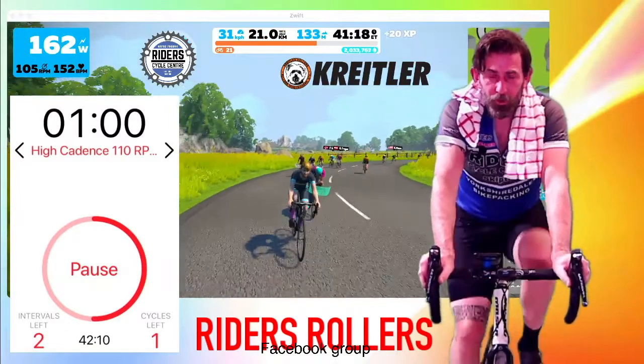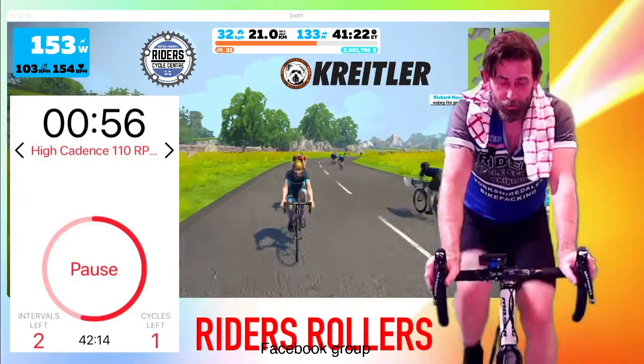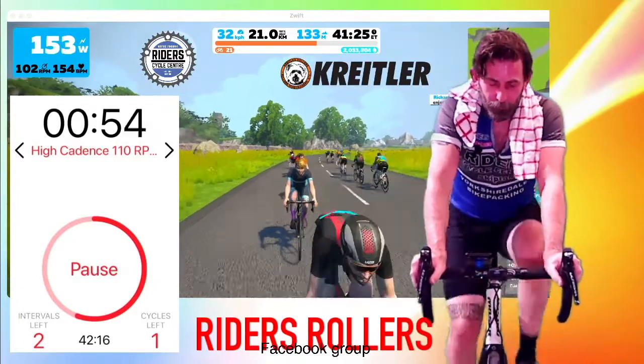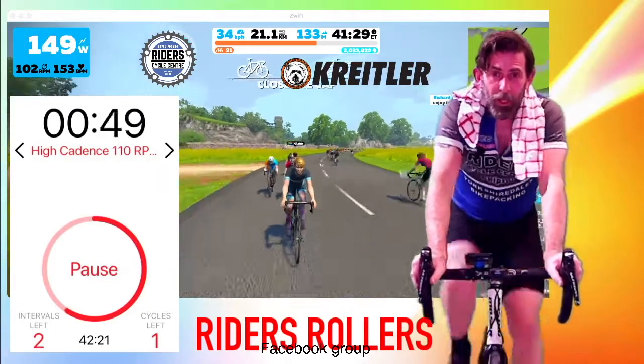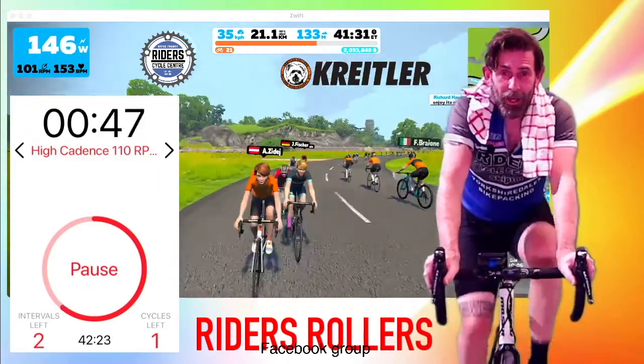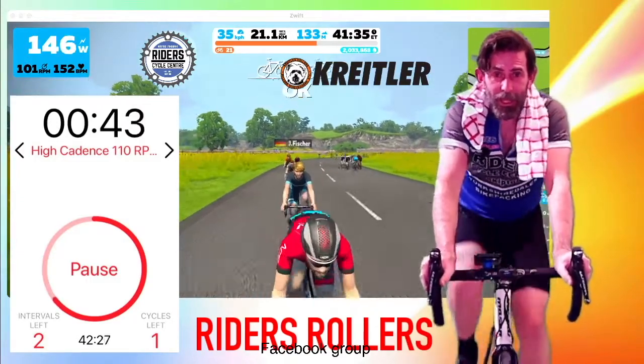I know the wattage on the Zwift here is part of a Zwift algorithm. It's Zwift power. So they're estimating my wattage. But even so, to go at those speeds, I have to push out a certain amount of watts, and boy, can I feel it in my thighs. Good.